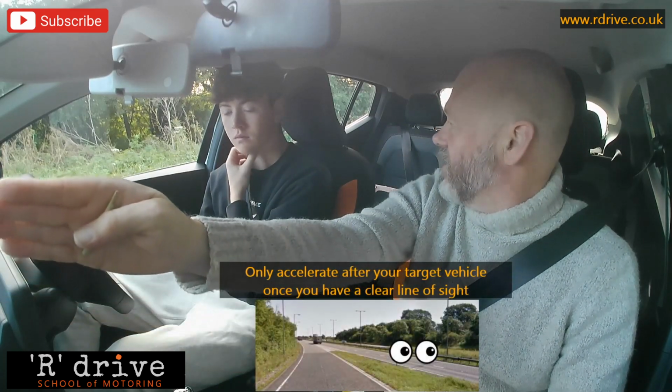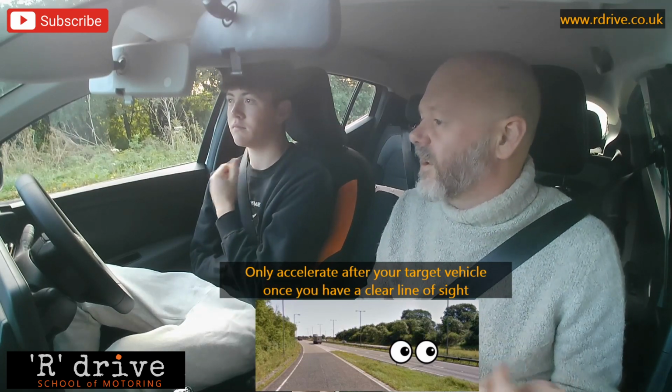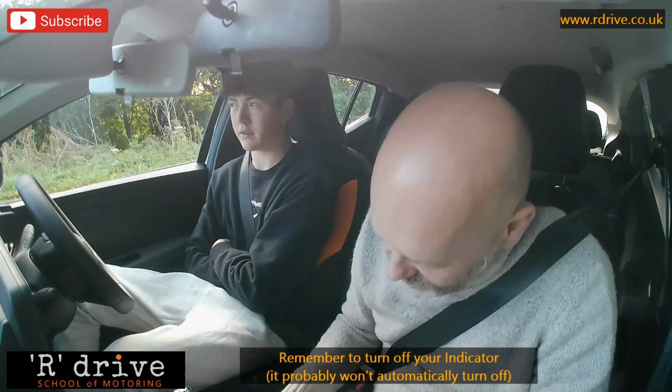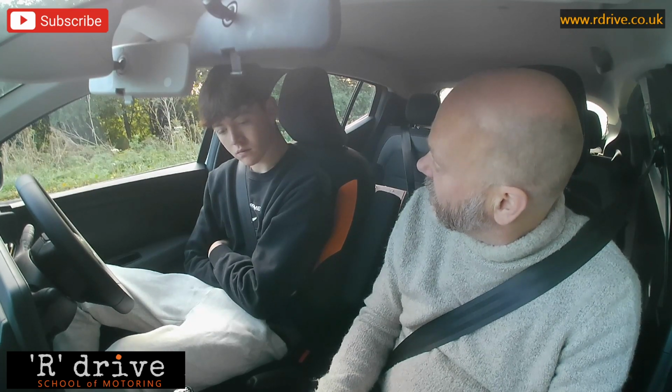Get it up and chase that lorry down and get up to speed and get yourself out. Fantastic. Then once you're on the slip road, get your indicator off. It will never cancel. You haven't done that, you see. Brilliant. Now, however, there's my target vehicle, and also if we had a car in front of you, that's your target vehicle on the slip road.